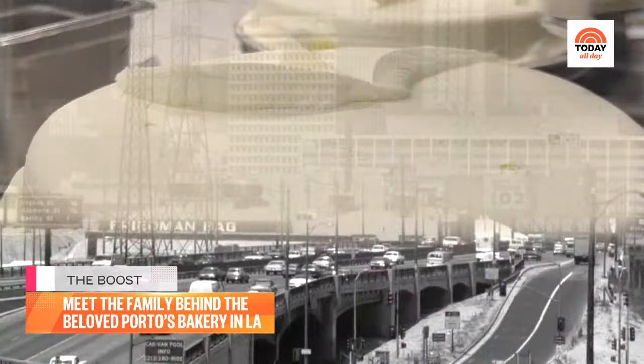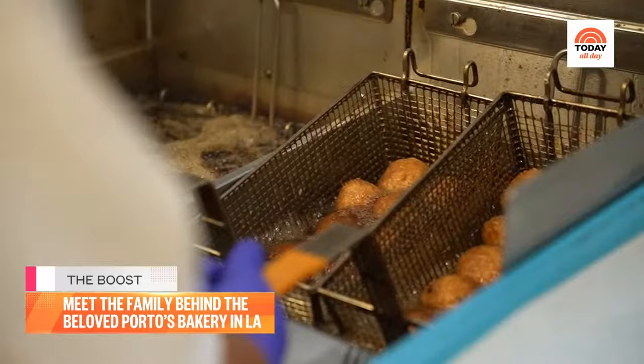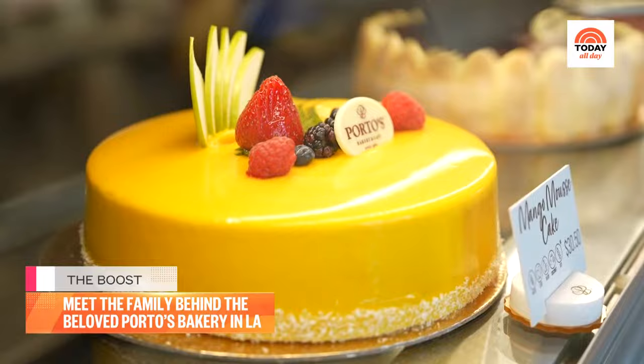The family settled in California, and within a few years, Rosa opened the first Porto's Bakery with the whole family pitching in. We were just trying to have one shop, be successful, and survive, and be able to buy a house one day. Porto's allure usually starts with a craving for their famous potato balls or guava cheese strudels, and that quickly gives way to their countless cakes, pastries, empanadas, Cuban sandwiches, and specialties.